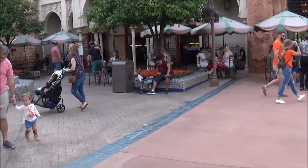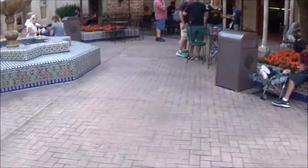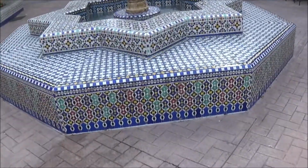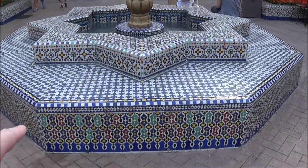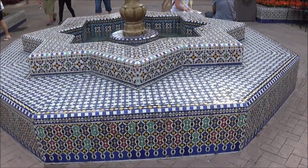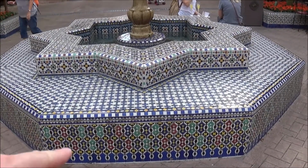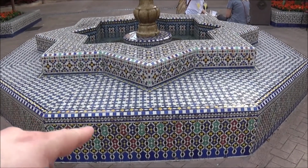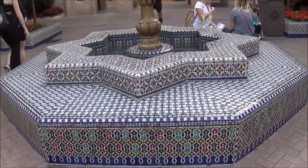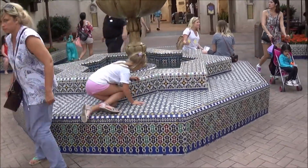One thing I want to point out, I got my picture here before. See this? I wanted to point this out because if you're a fan of the show Roseanne, when they visit Disney World, this is one of the places where John Goodman's character was filmed in that episode. He sat right there, and there's a little musical thing going on right next to him, which I thought was pretty cool. They filmed part of that episode right here.